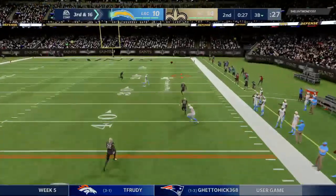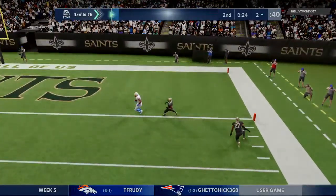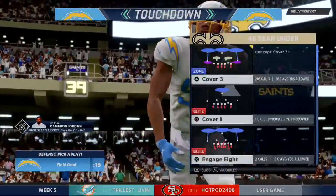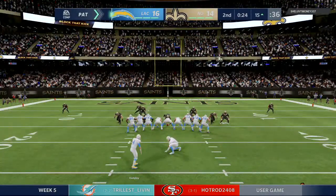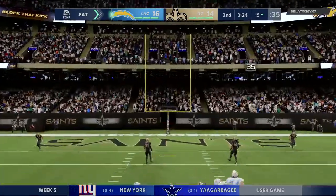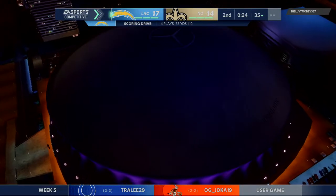Flush to his right. On the run, he'll let this go. That's caught inside the 20. And he takes it in for a Charger touchdown. Mecole Hardman with his second touchdown of the game, number 7 on the year. And the Chargers have once again taken the lead. It's good, and they'll take a 17-14 lead.